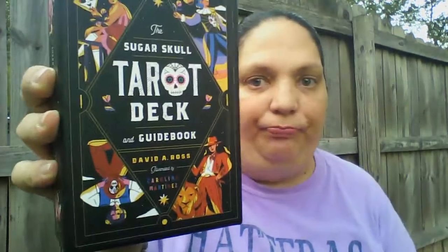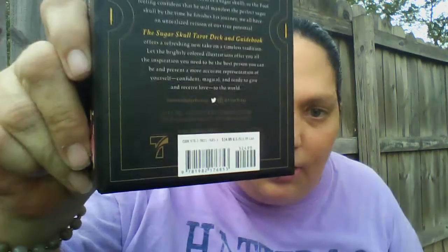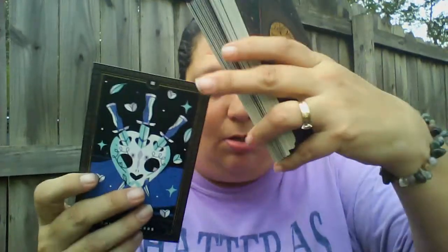Next, we have the Sugar Skull Tarot by David A. Ross. It is published by, I think that's funny, it's pink inside. Published by something, I can't read that at the bottom. Something Press. I don't know who that is, but it's gorgeous. I love the book. It's awesome. The cards are humongous. They are like cardboard, though, and they're still squared off. It's my only gripe about this deck. It reads beautifully.